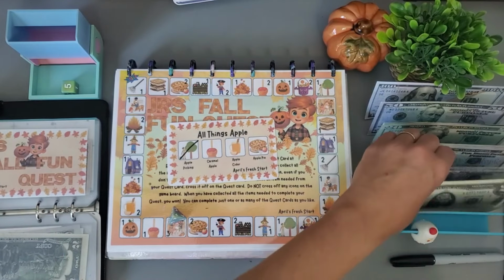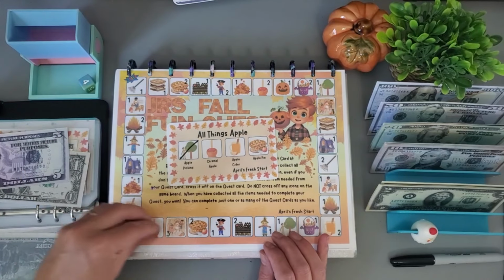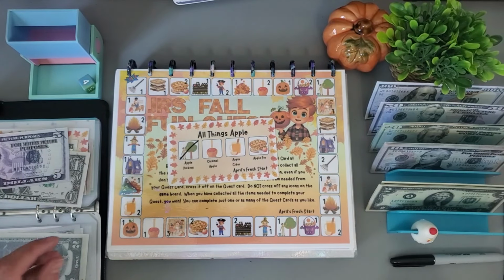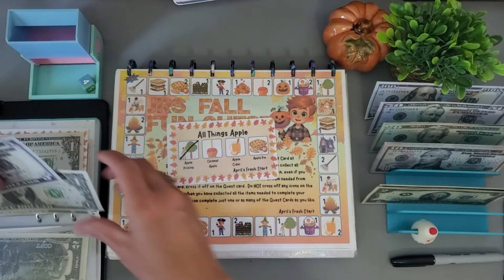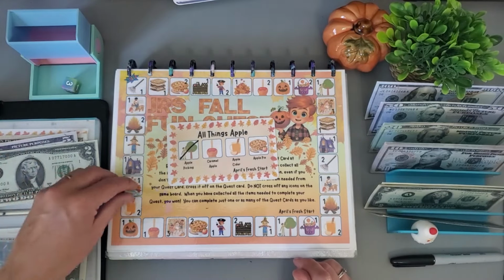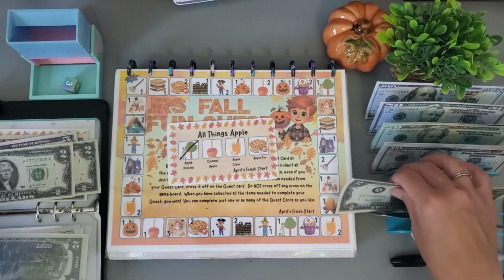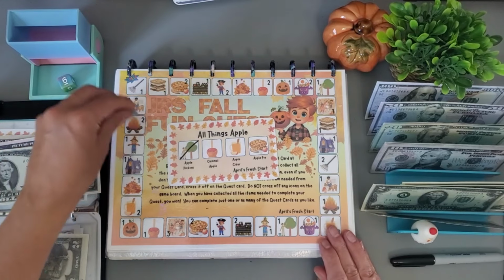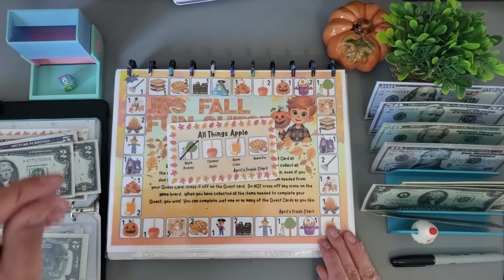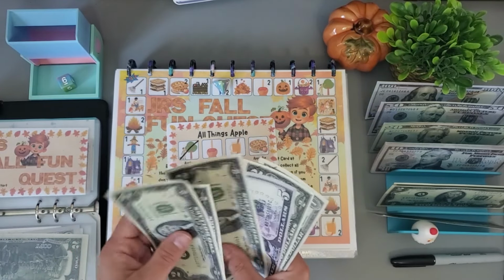So let's put 2 back and grab this 5. 1, 2, 3, 4. The leaves. That one is not on here. So let's put 1 back, grab a 2. 1, 2, 3. We have the bonfire for $2. And let's go one more time. 1, 2, 3, 4, 5, 6. The pirate for $2. Okay, so we'll stop there.